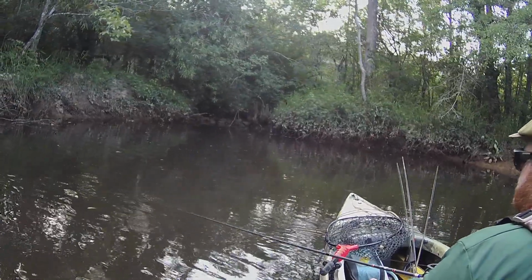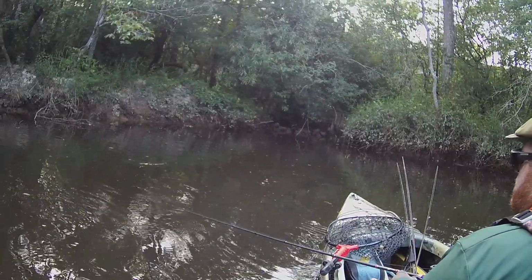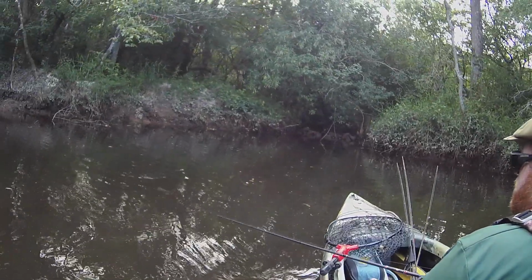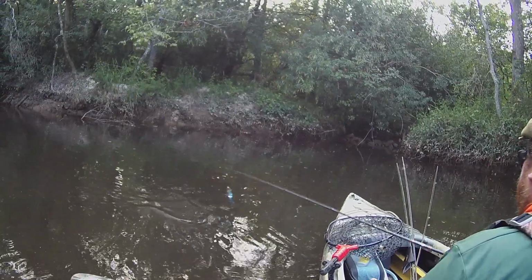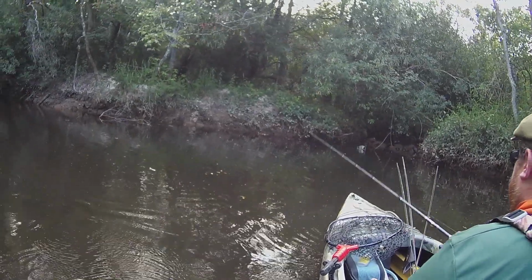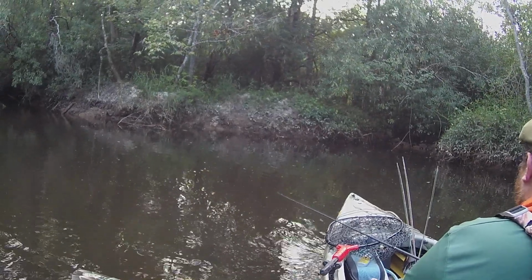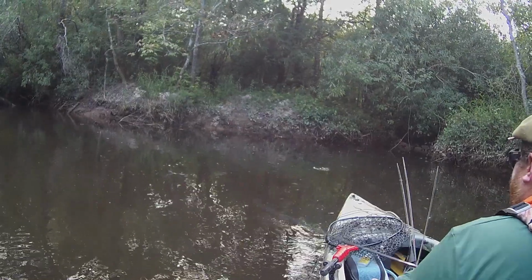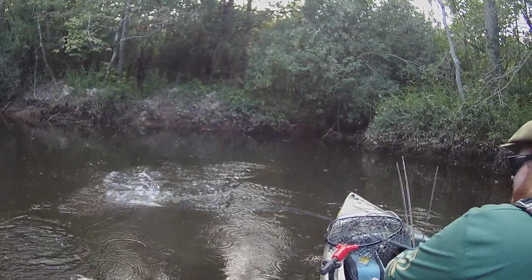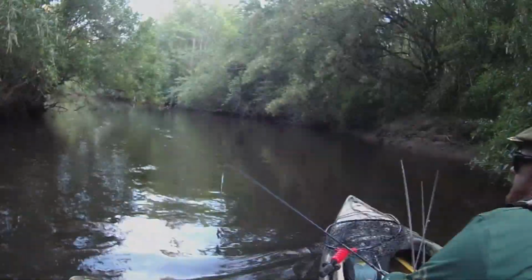Alright, so there's some eddy current going on in this bend right here. And I'm thinking the fish are going to be ambushing things that are caught in that chaos of that current. I'm throwing this Armajoint in that bend, twitching it a little bit, and then trying to reel it out. And I start reeling kind of fast, and then boom, this would have been the biggest fish of the day, but he shook off. Isn't that a heartbreaker?